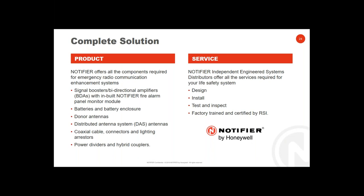The Notifier solution for BDA systems is a complete system offered from Notifier. It comes with all of the components that are required for a BDA system: a signal booster or amplifier, batteries, the donor antennas, as well as the coax cable and backup supplies. The systems are installed, serviced, and maintained by factory authorized, trained Notifier independent systems engineers. They are all trained by a company called RSI, who we've partnered with, and we provide the training to all of our distributors, so that way they can go out and make sure that they're installing, maintaining, and testing the systems to the standards.